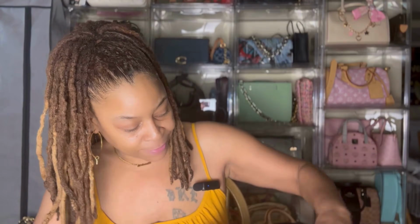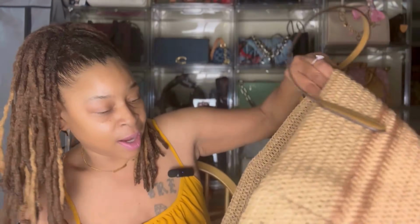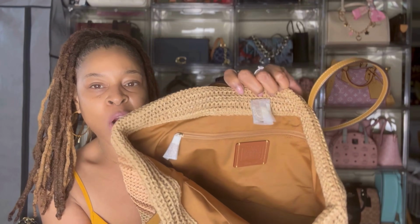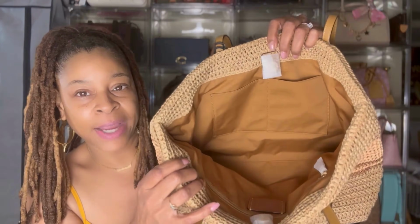And the inside of this bag is like a brown fabric lining, and other than that, it's just like the original City tote. You got your zipper compartment on the back, and you have 2 slip pockets on the front.